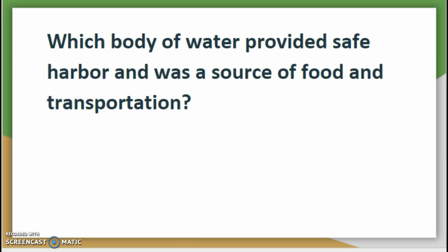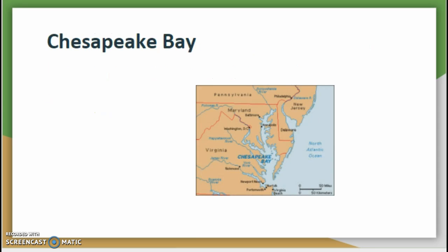Which body of water provided safe harbor and was a source of food and transportation? The answer is the Chesapeake Bay. Remember, anytime we're talking about an important harbor, it is always the Chesapeake Bay.